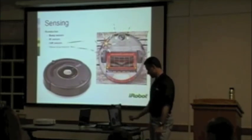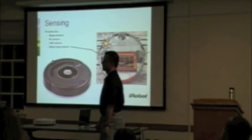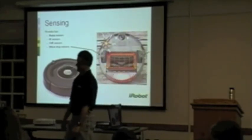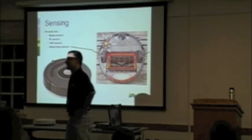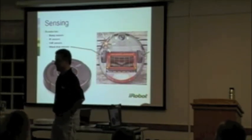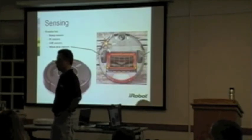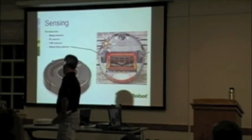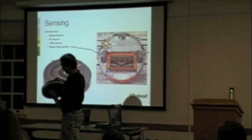Those are cliff sensors. Now, it also has wheel drop sensors. You know, I do have to go to work tomorrow. Yes, young man. They're probably spring-loaded so that they can come back up. You want a job? Wow. He's right. They are spring-loaded.